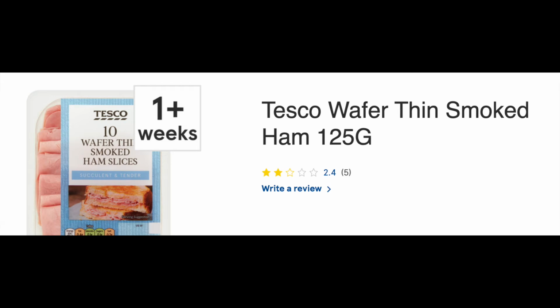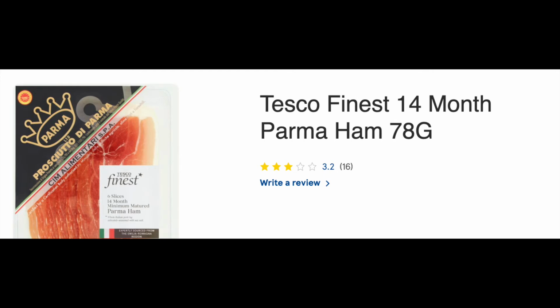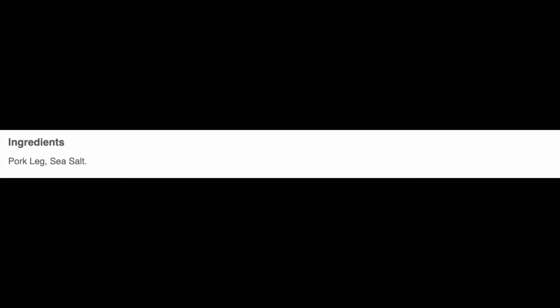So if you go to the supermarket and you're looking for a packet of ham and you pick up maybe 2 different packets, one is a commercially processed ham and it has about 20 ingredients in the label. 5 of these in this label here are sugar or sugar derivatives. Alternatively, we can pick up some organic ham or naturally processed ham, which only contains ham and salt, a natural preserver.